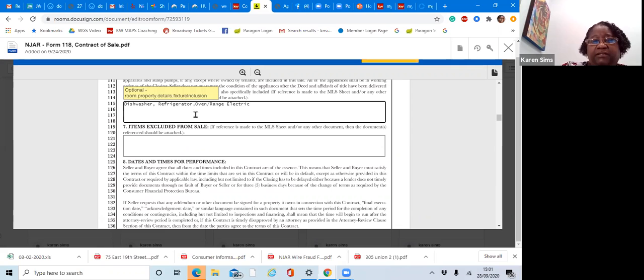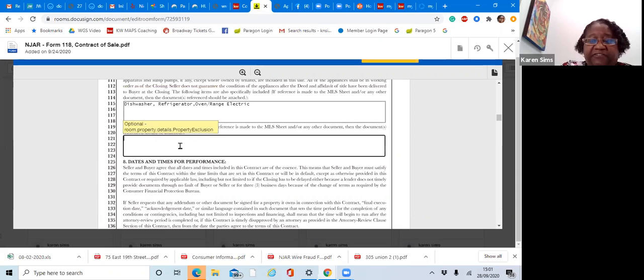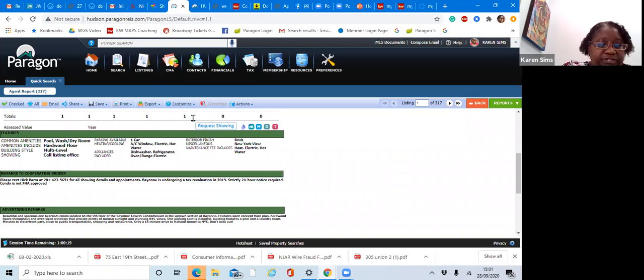If it's excluded, say if it's a chandelier or some type of cabinet that is removable, something that, you know, belongs to the seller, then you will put that exclusion there. And many times, if it is something of value that is excluded, it will state it in the MLS. So read.